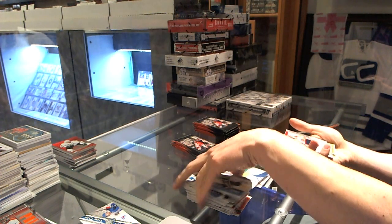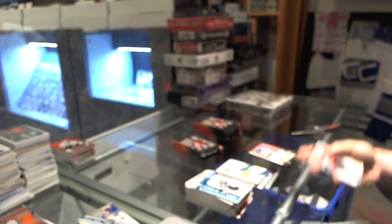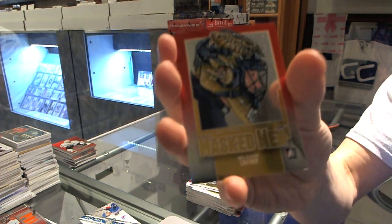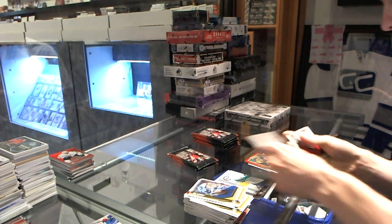We've got a game-used jersey silver for the Columbus Blue Jackets, Oscar Dansk. Oscar Dansk. Masked Men for the Boston Bruins, Blaine Locker. Blaine Locker.